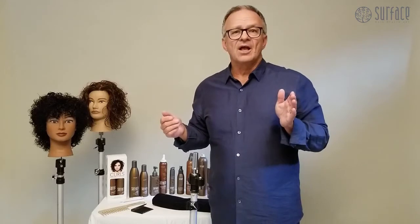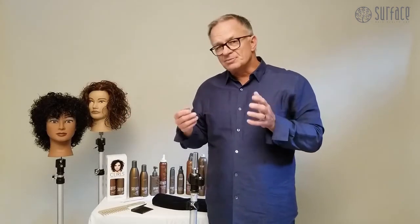In today's day and age, there have been many advancements since the curly care products that were derived in the 1990s and early 2000s, one of them being protein. People were scared of protein in curly hair because it could possibly dry it out. The protein that Surface uses provides flex to the protein so it can strengthen the hair without drying it out.